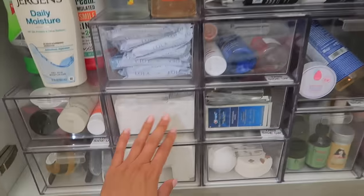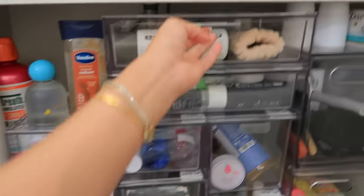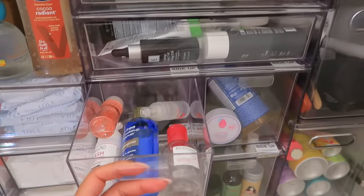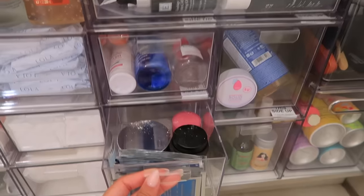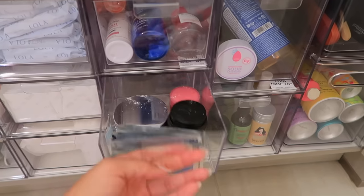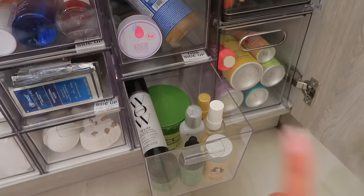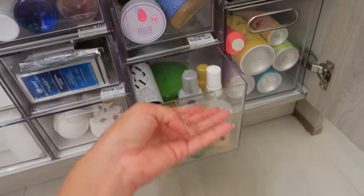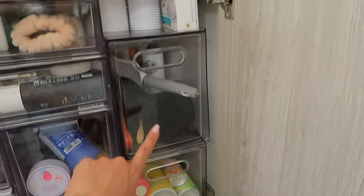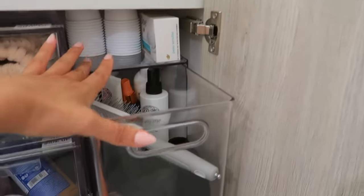So I have all the tampons, pads and stuff, deodorants, nail stuff, cleansers. I have toners and moisturizers and serums. I have makeup remover, eyelash remover. I have masks. I need to dust this off because the bath bombs got all in here. But I have masks and my teeth whitening stuff. The bath bombs down here. These are oils, hair oils, serums, and makeup gel. My makeup brush cleaner. I have little cups and extra soaps. Brushes, or I should say hair brushes, and my heat protectants and serums.